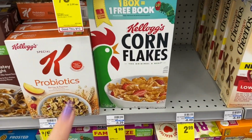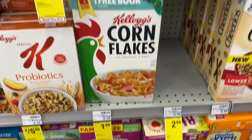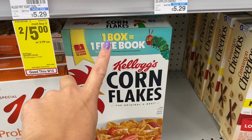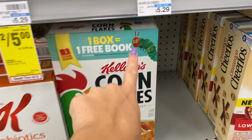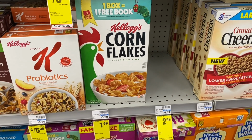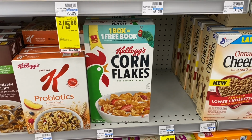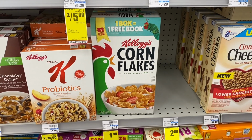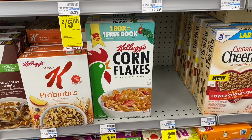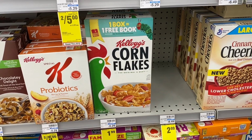Another great deal you can grab is these Kellogg's Corn Flakes. They're just $1.99, and that is a huge box. You also get one free book with a box, which is awesome. And I remember the Caterpillar book when I was a kid. I loved that. So you can grab this. There's no coupons that I found. You could go to Kellogg's.com. There may be a printable. And submit to Ibotta for 60 cents back. Keep in mind, different accounts do vary. Final cost on this is gonna be just $1.39.